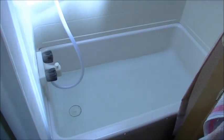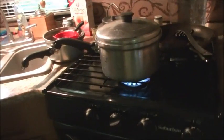Boiling a pot of water here for the bath. So I've already poured one pot in, and then one of those big jugs right here was full, and I poured it in the tub already. It's still pretty cold with just the one pot. So I'm gonna do another pot of hot water and then call it good enough. Even if it's just warm, it doesn't matter as long as it's not freezing.